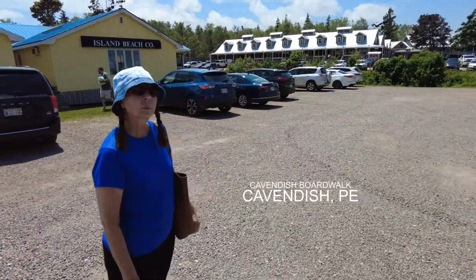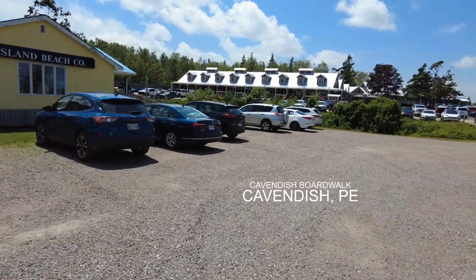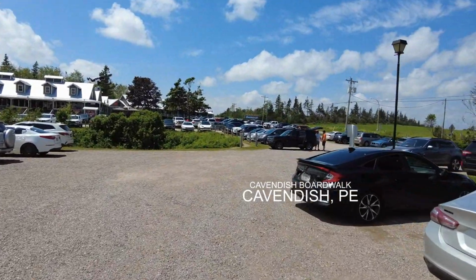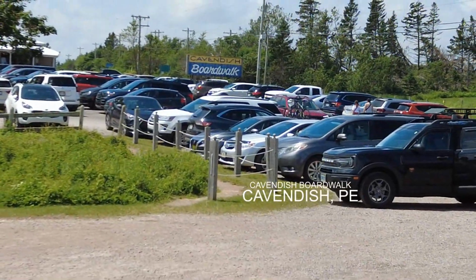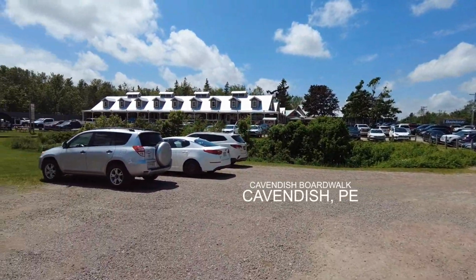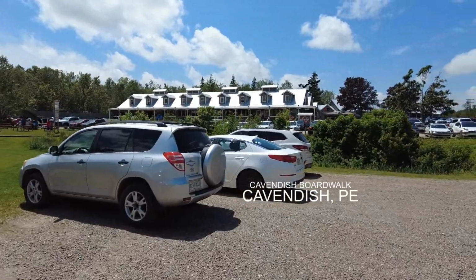So this is where everybody shops when they're vacationing here. This is the Cavendish Boardwalk. We're going to be like all the other tourists, and we're going to check it out before we do other things.